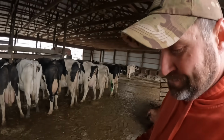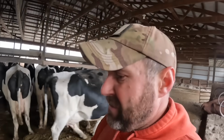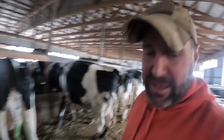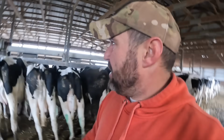Late December on pasture in Michigan. Very rare. I've got the vet coming, believe it or not. We're going to start getting them in. I've got some of these cows painted green. There's one there. About 30 of them he's going to pregnancy check. I'm going to get this check in. I'm going to show you that.